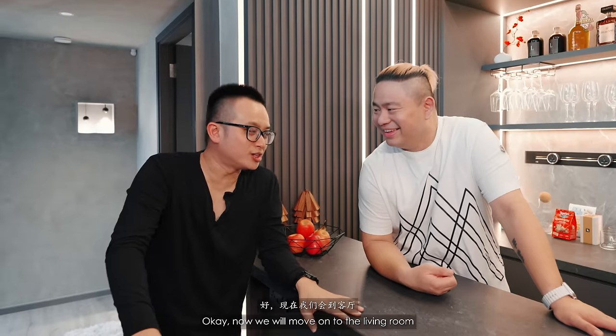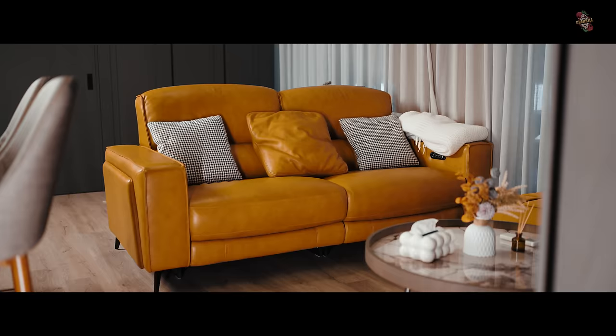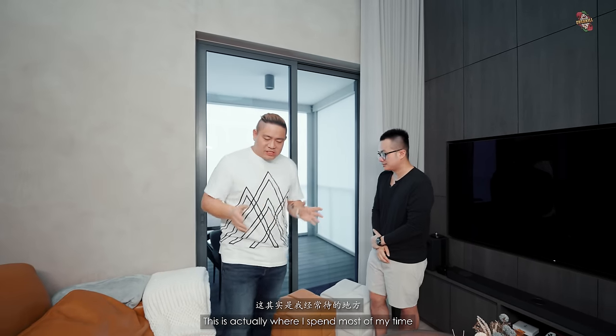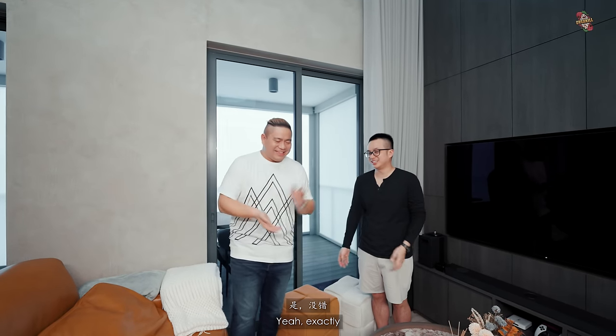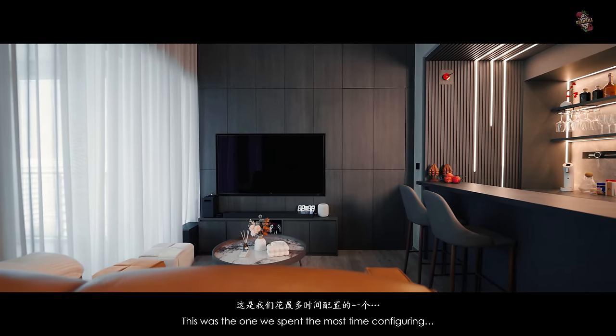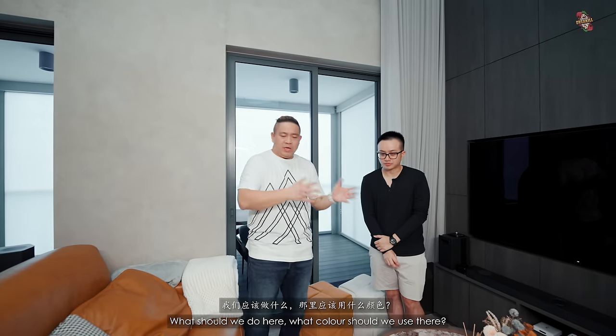Okay, now we'll move on to the living room. Okay, so welcome to my living room. This is actually where I spend most of the time. As most people do, right? I watch TV, play games. Exactly. Everything about this space had to be perfect. This was the one we spent the most time configuring. What should we do here? What color should we do there? I want to start with the wall. I really want to show you the wall.